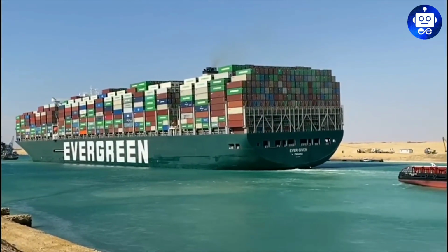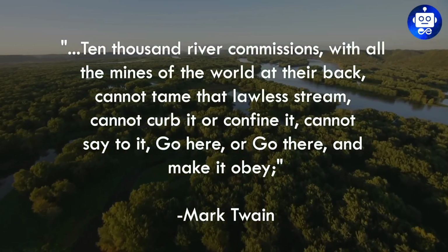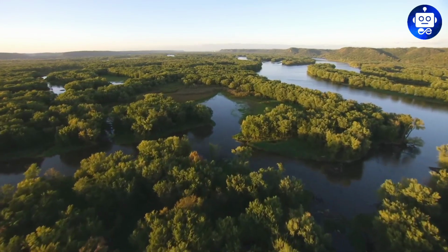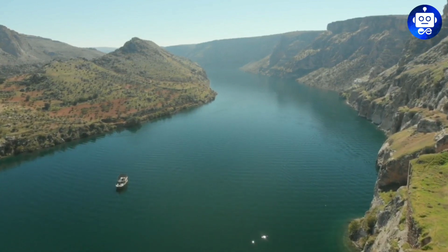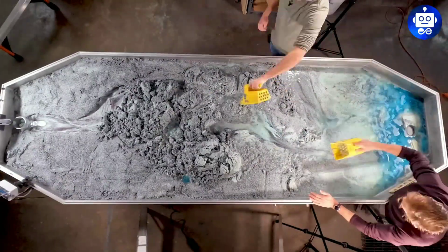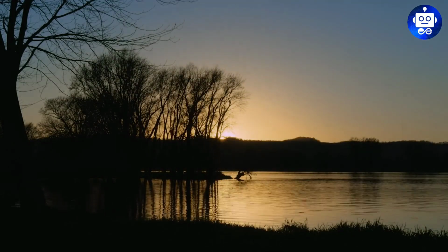Mark Twain famously said that 10,000 river commissioners, with all the minds of the world at their back, cannot tame that lawless stream, cannot curb it or confine it, cannot say to it, go here or go there, and make it obey. And engineers have spent the better part of the last 140 years trying to prove him wrong. Now we want to show you some examples of where humans try to control Mother Nature's rivers and why those attempts often fail, or at least cause some unanticipated consequences.